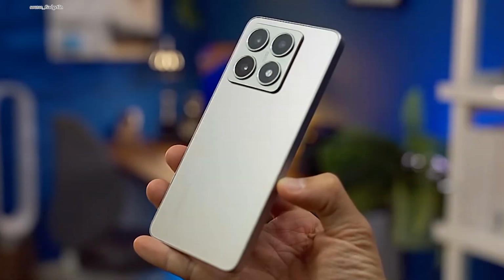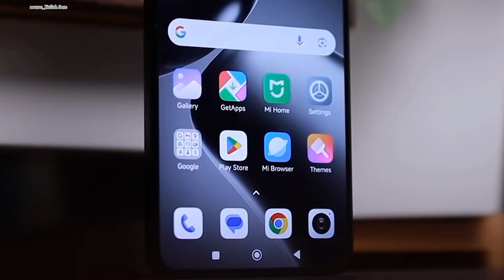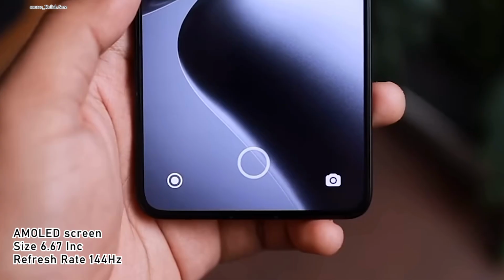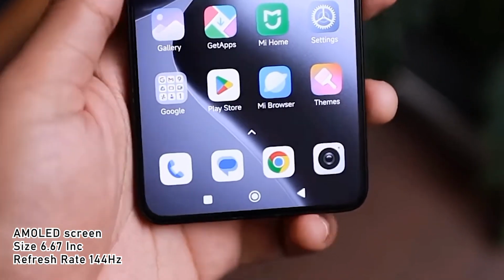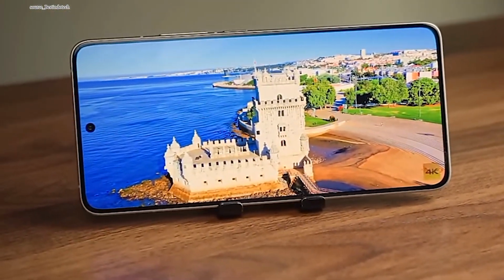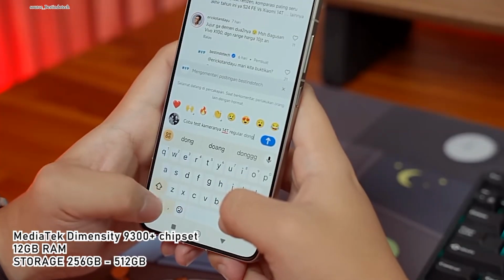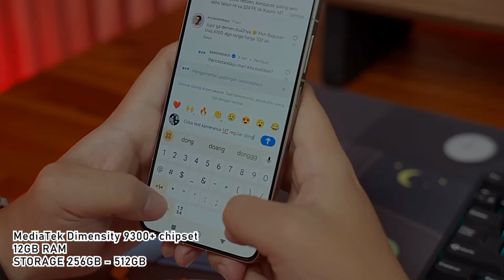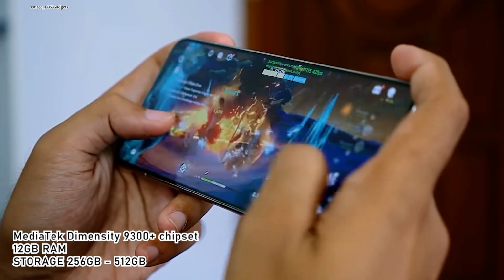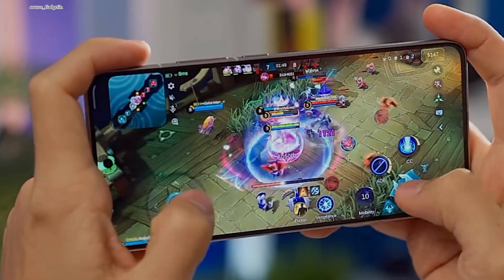Next up, we have the Xiaomi 14T Pro, a true flagship killer with top-tier specs. It boasts a 6.67-inch AMOLED display with an insane 144Hz refresh rate, ensuring buttery smooth animations. Under the hood, it's powered by the MediaTek Dimensity 9300 Plus chipset, paired with 12 GB of RAM and storage options from 256 GB to 512 GB, making it perfect for gaming and heavy multitasking.